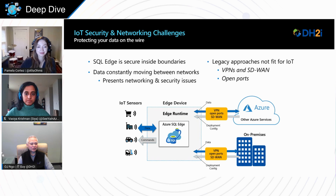SQL Edge, essentially a SQL Server engine, things that we know and have been working with for many years. So the security for SQL Edge more particularly is always protected and secure within the device, on premises or in the cloud, right? Device, you have SQL Edge running, it's built in with all the security features that Vasiya mentioned.